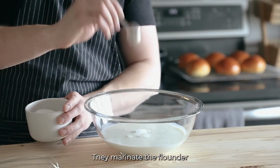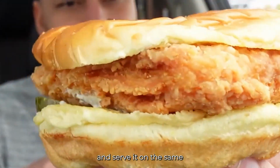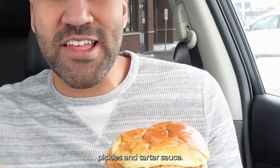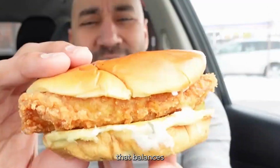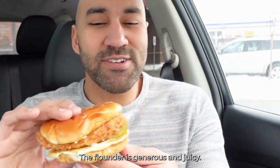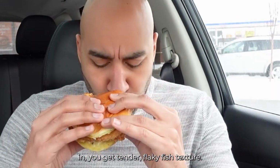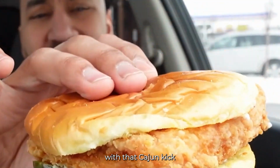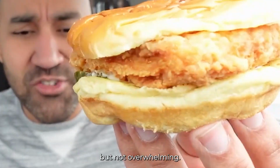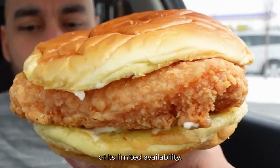They marinate the flounder in Louisiana herbs and spices, coat it in crispy southern breading, and serve it on the same buttery brioche bun as their famous chicken sandwich with barrel-cured pickles and tartar sauce. The result? A sandwich that balances bold Cajun flavor with perfect execution. The flounder is generous and juicy. It could almost pass for fried chicken in appearance, but the moment you bite in, you get tender, flaky fish texture. The breading is perfectly seasoned with that Cajun kick you expect from Popeyes, plus a whisper of heat that's noticeable but not overwhelming.